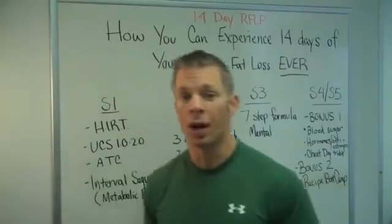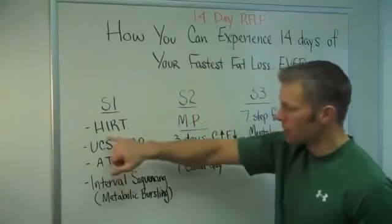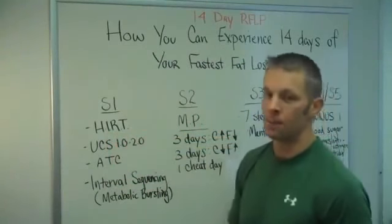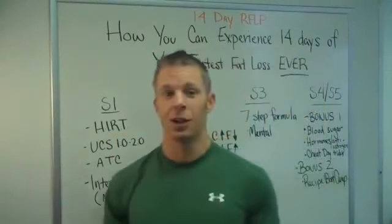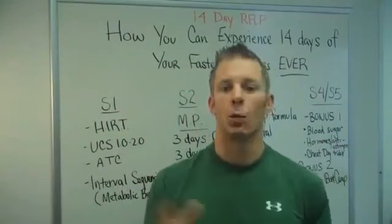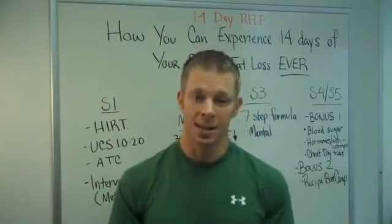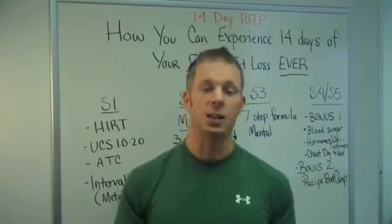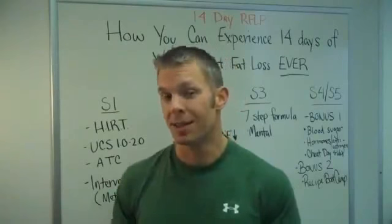So section number 1 is all workouts. And the first thing I put in there is something called my HIRT workouts, which stands for High Intensity Resistance Training. Now this is unlike anything that you've ever experienced before. It's a combination of metabolic bursting and weight training done together. And this isn't metabolic circuits or MRT or anything like that. This is unique. In fact, these workouts are only 20 minutes in length.